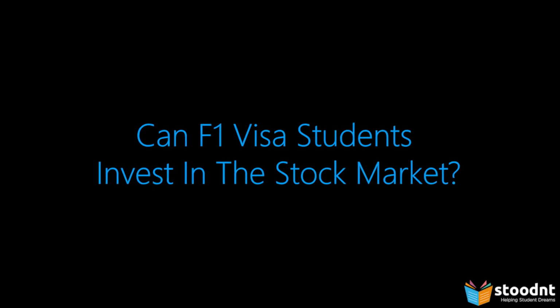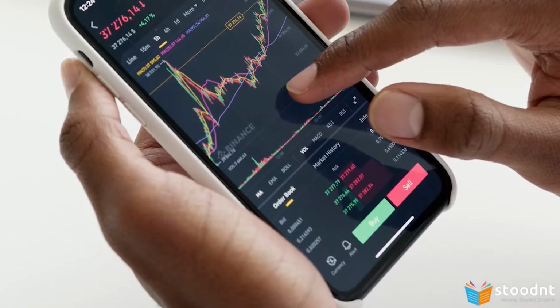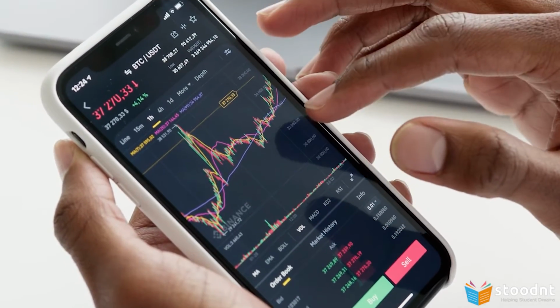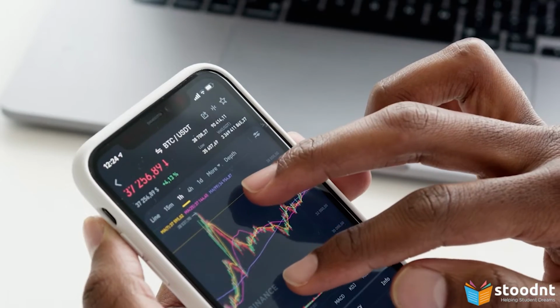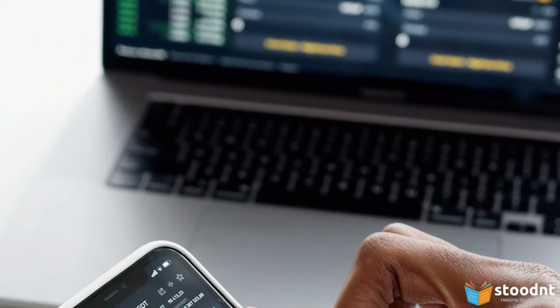Can F1 visa holders invest in the US stock markets? Yes. Anybody can invest in the US stock market. However, it's necessary to provide a tax ID number or social security number when opening up a stock market account. This is for the purpose of paying taxes.